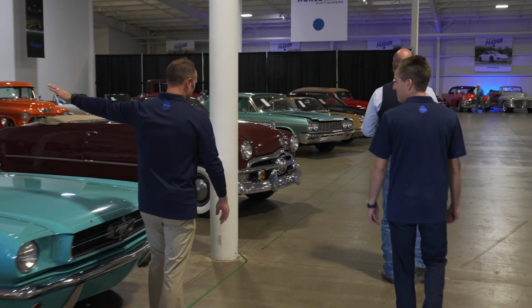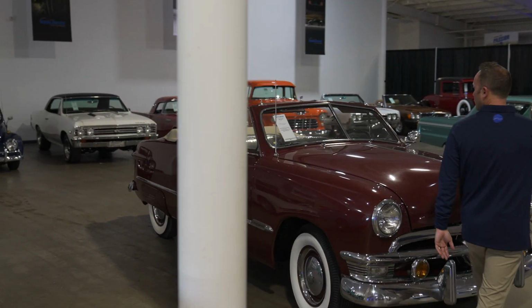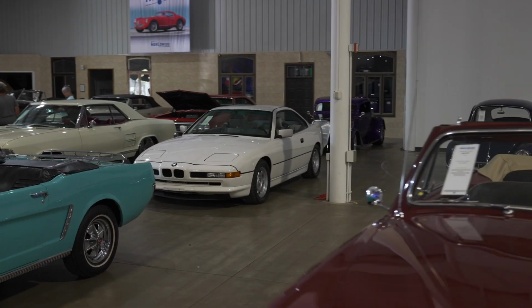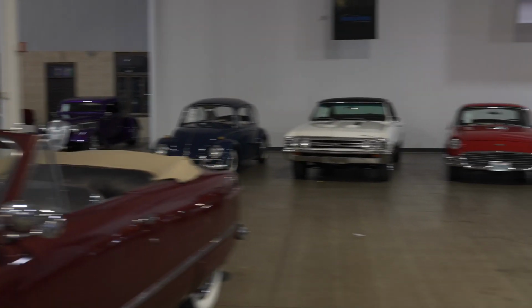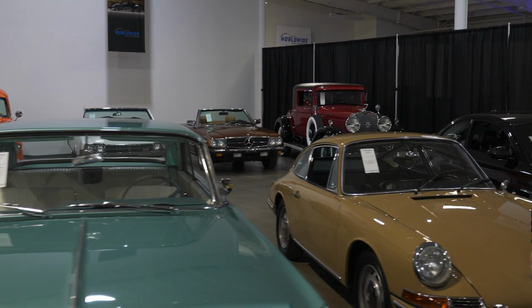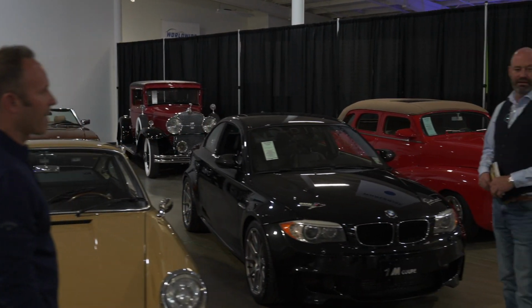Here are some neat, what I would call more modern but very collectible BMWs. Yes, the 850. Those are killer cars, so cool looking. What a timeless design. Some cool trucks. The Dinan Supercharged. Yes, this is a great 1M. These are special enough, but when you put the Dinan anything near it, if you're a BMW person at all, yeah, that is what you want.